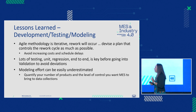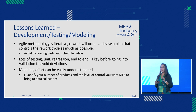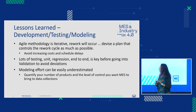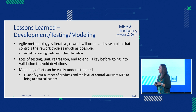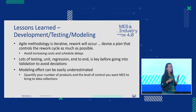Another thing is we were never really anticipating the amount of testing that we had to do. So we knew we had to test, but we ended up having to put a lot more testing in so that we were able to go into that validation stage, like I said, almost perfect. So there's unit testing. We had to put in a regression cycle of testing. We had to also do, of course, the typical SIT testing and whatnot. But this has also been adding to the project schedule timeline because we had to put in additional cycles of this to make sure and ensure the validation is going to run smoothly.